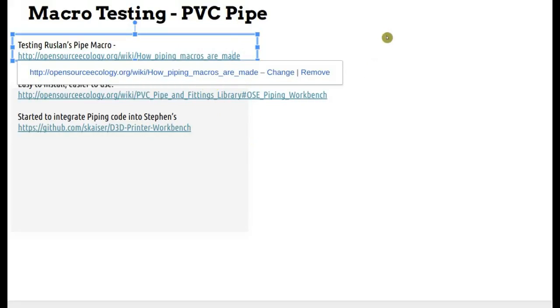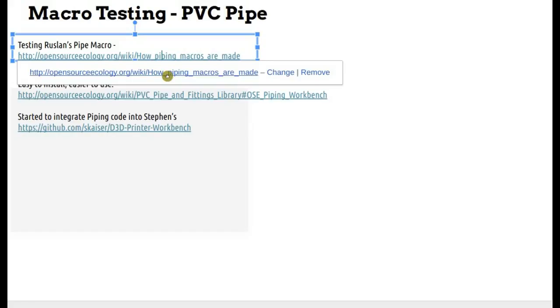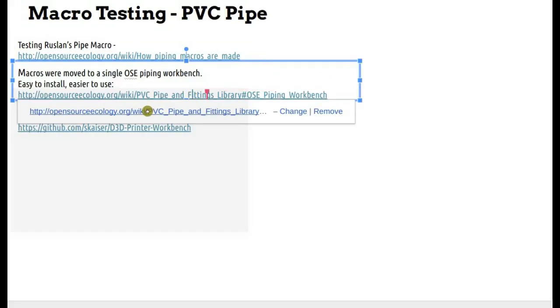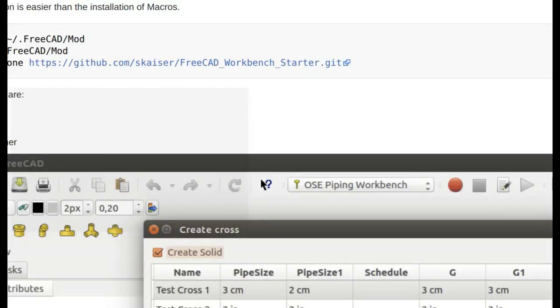I recently moved all the macros to a dedicated workbench, the OSE piping workbench. If you go to the corresponding link on the slide, the second one. Oh wow, look at that. Yes, very cool.